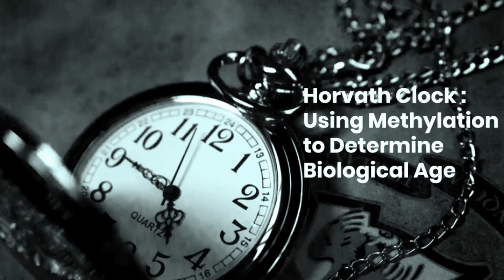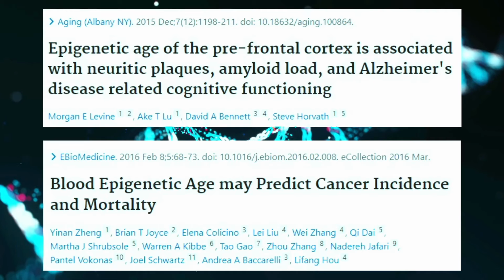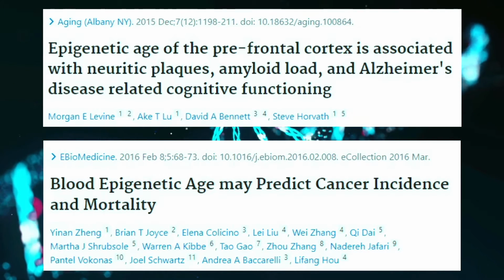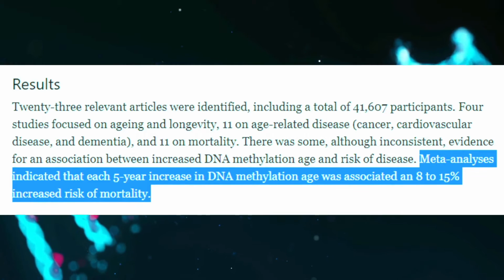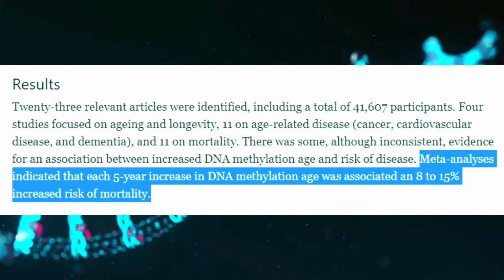Before I tell you the things that speed up your biological aging, I will also go through what is biological age in a sense and how do you measure it with the DNA methylation clock. In 2013, a professor of human genetics and biostatistics at UCLA, Steve Horvath, developed the first multi-tissue epigenetic clock called the Horvath's clock. He used DNA methylation data to accurately predict age. Horvath hypothesized that DNA methylation age measures the status of a person's epigenetic maintenance system. As we age, our DNA methylation profiles get altered, which is one of the hallmarks of aging. Studies using Horvath's clock have found an association between age-related diseases like cancer, Alzheimer's, and osteoarthritis with accelerated epigenetics. Studies on over 41,000 participants have found that each 5-year increase in DNA methylation age was associated with an 8 to 15% increased risk of mortality.